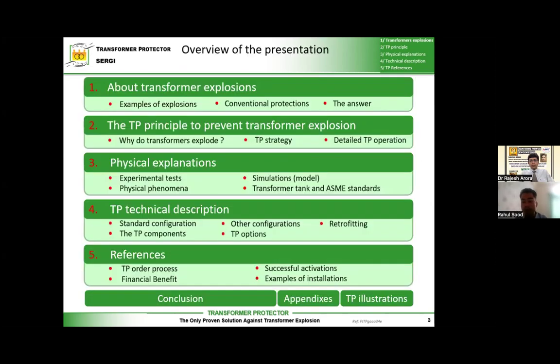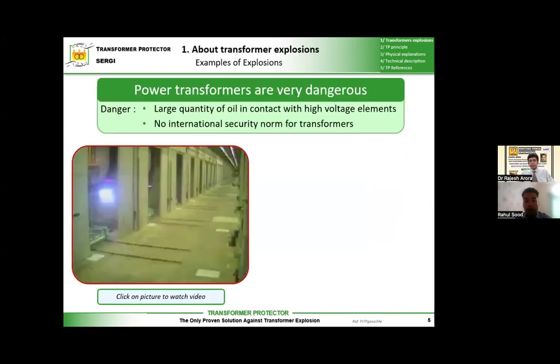Well, this is the course of my presentation, but considering the time, we would be focusing mainly on the principle and of course the live tests which have been performed and other aspects, including the configuration and why the existing protections are not efficient to prevent explosion on the transformers. Well, I start with this slide which talks about, as we all know, that power transformers are very dangerous. The reason being a large quantity of oil is in contact with high voltage elements, and as such, there is no standard international security norm for the transformers.